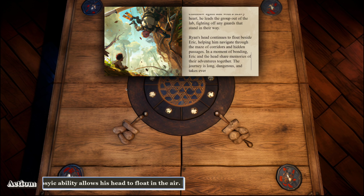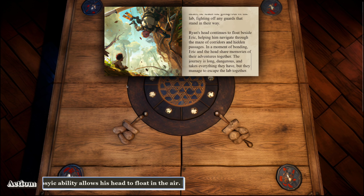Ryan's disembodied head speaks to Eric using its latent psychic ability. It tells Eric that it's not his fault and that he should stay focused on the task at hand. Ryan urges Eric to escape the lab and promises to help him get the other people out safely. Eric is confused and shaken, but Ryan's words give him the strength he needs to carry on. He picks up the chainsaw again and with a heavy heart, he leads the group out of the lab, fighting off any guards that stand in their way.